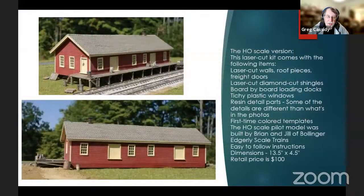The HO scale laser cut kit comes with the following items: laser cut walls, roof pieces, and freight doors, laser cut diamond shingles, board by board loading docks, tissue plastic windows, resin detail parts, and first time colored templates. The HO scale pilot model was built by Brian and Jill of Bollinger Edgerly Scale Trains. It has easy to follow instructions and is made in the USA. The dimensions are 13.5 inches by 4.5 inches, and the retail price is $100.